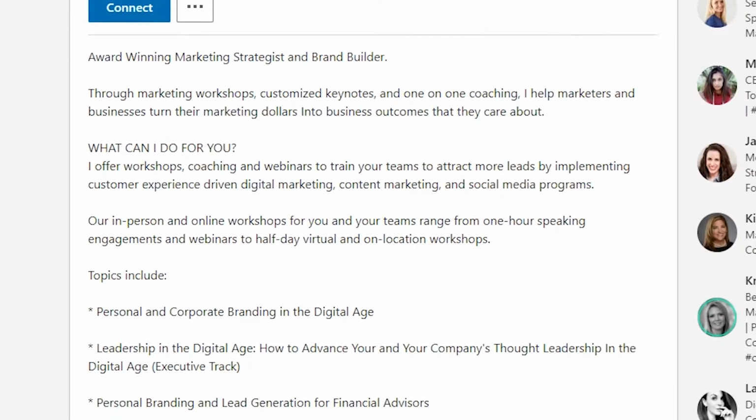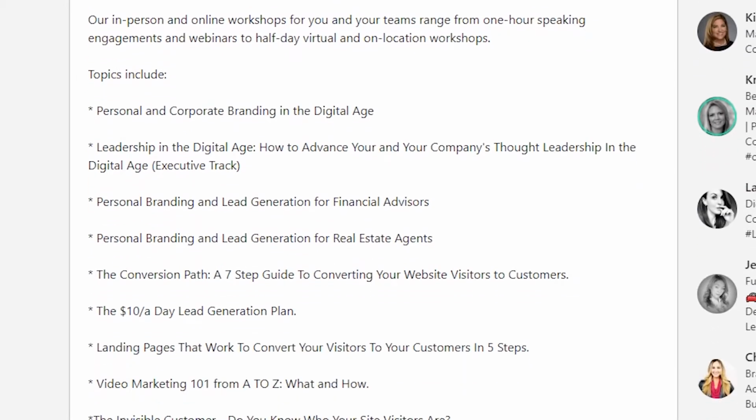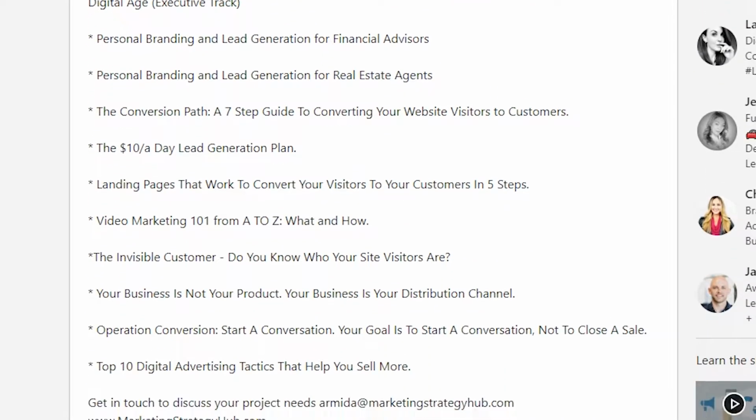Number 2, summary counts. Don't skimp on the summary, and make sure to add as much description as you can about your experience, about things that you'd like to do, and things that you're good at in your summary section. And write from the first person perspective. Do not write from a third person perspective.